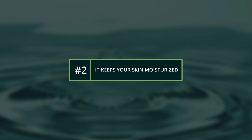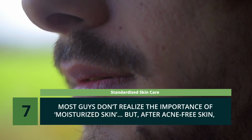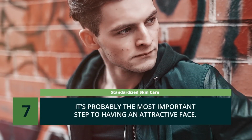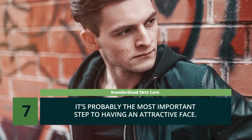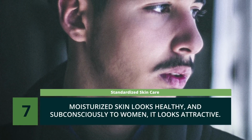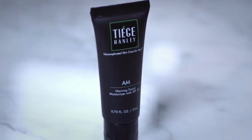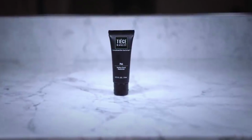Trick number 2. It keeps your skin moisturized. Most guys don't realize the importance of moisturized skin. But after acne-free skin, it's probably the most important step to having an attractive face. Moisturized skin looks healthy, and subconsciously to women, it looks attractive. Tiege's specially formulated moisturizer works to keep you moisturized even while you sleep.